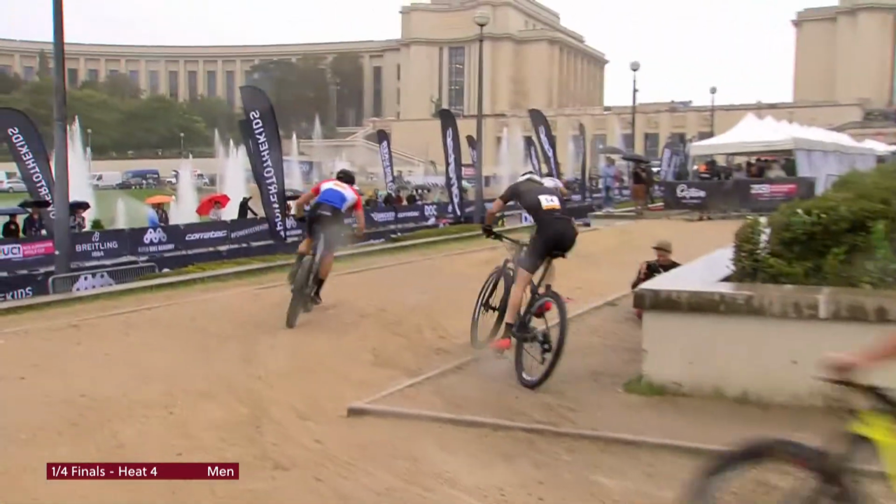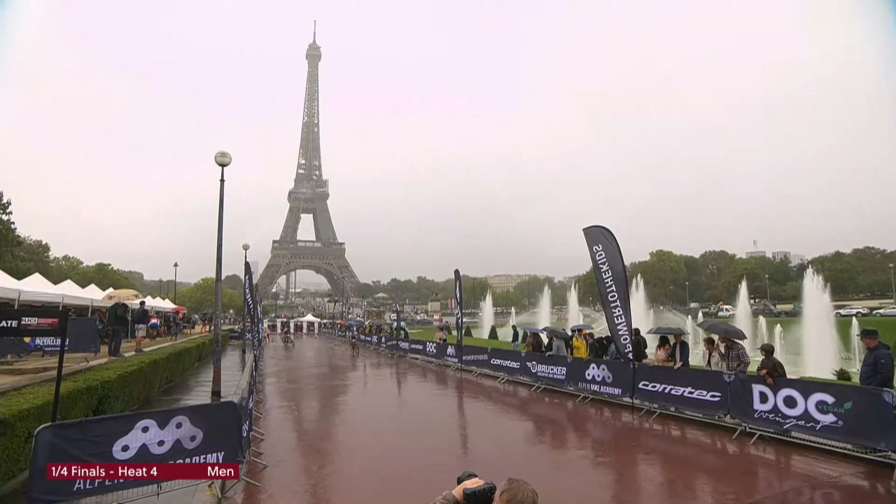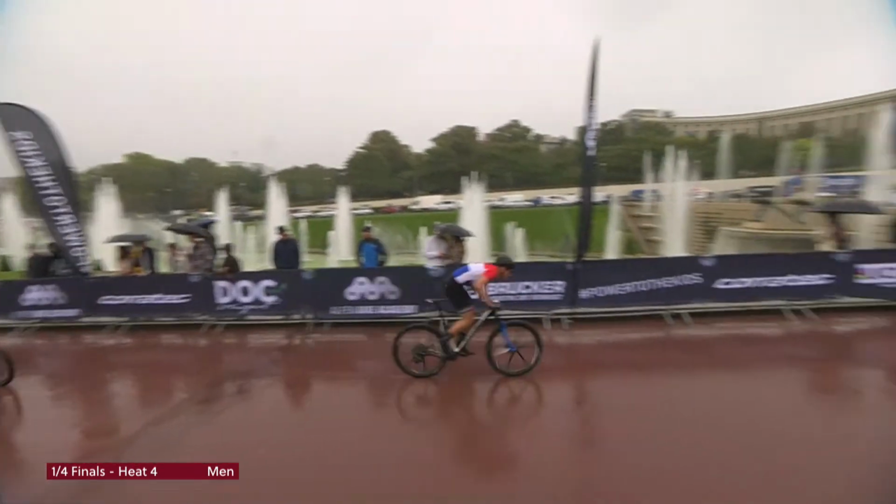That's definitely not what we want to happen, because we want them to stay rubber side down all the way to the line. At the moment, these guys are looking like they've got that dialed, but it is going to be a very clear run in here.